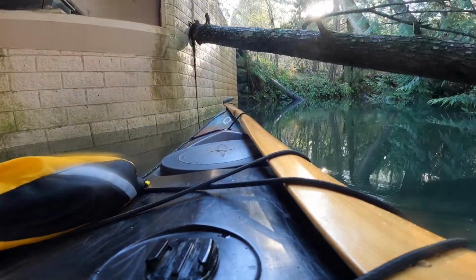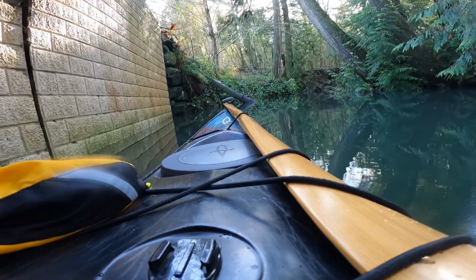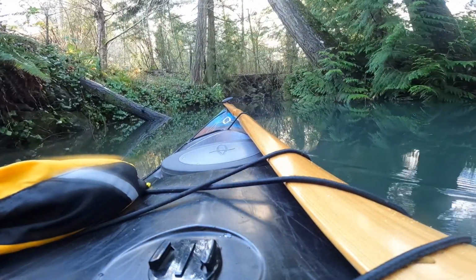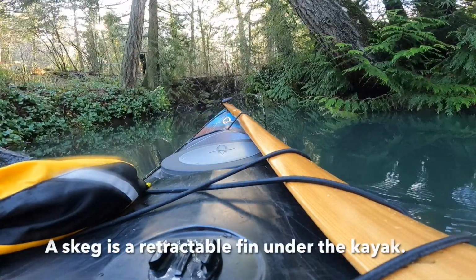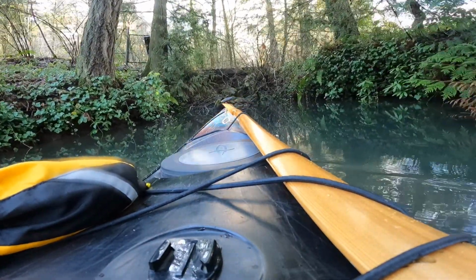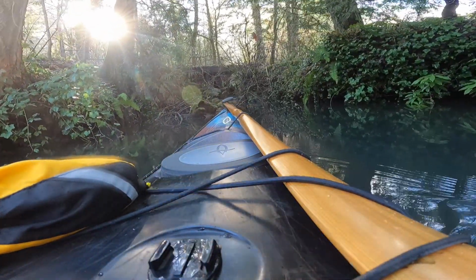Now, this section of the waterway is pretty thick with down trees and brush, and if this were not at high tide, I would not have been able to get back in here. I've, at this point, retracted the skeg, so there's nothing to catch underneath my kayak, and when I get to the end here, I realize that there's really just nowhere else to go.